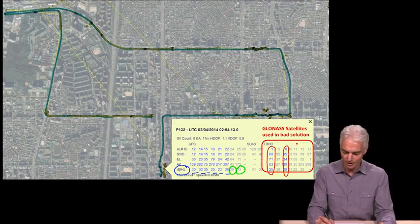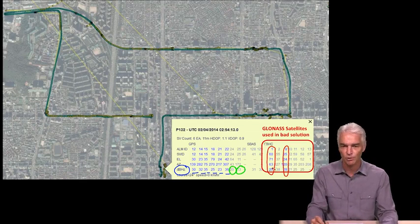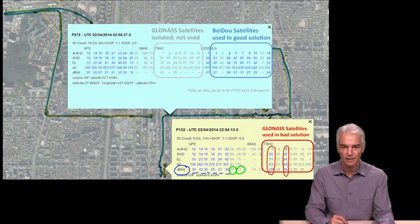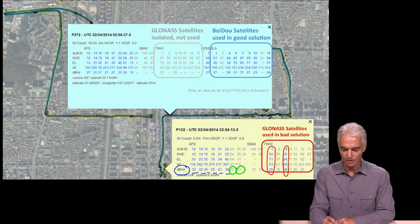In that solution, both those satellites had this incorrect orbit, and so at some stage the position jumped because it depended more on those satellites than on the GPS satellites, and you see that huge jump. Okay, so what about the blue lines? Well, we'll look a little bit later where the GPS GLONASS solution has jumped off and the GPS GLONASS QGIS Beidou combined solution has not.